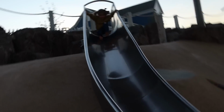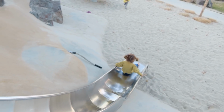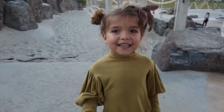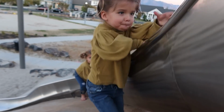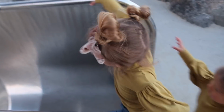Look at this slide. Are you kidding me? Wow. Hey, who's gonna do it? 1, 2, 3. Whoa. Sweet. Tatum, come up here. Okay, hold the camera when you go down. You ready? Yeah. Okay, go. Whoa, you're good at that. You climbed all the way up here by yourself? Oh, I got something up here, baby. Hopkins up here. Okay, you guys go down together?